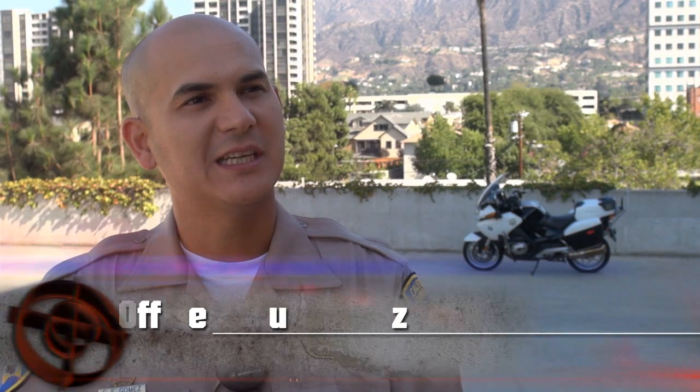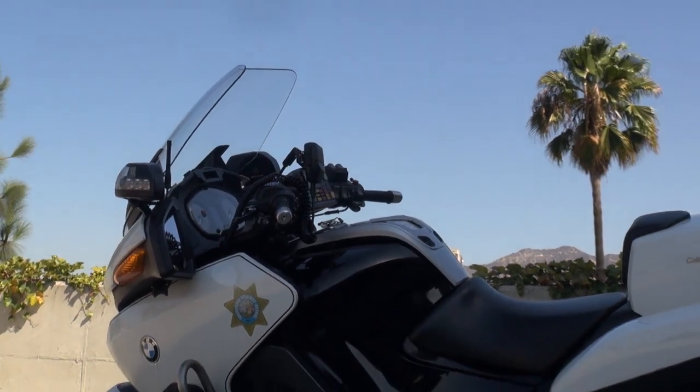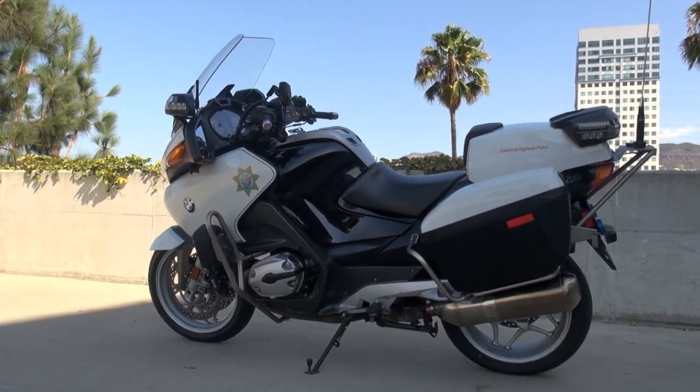My name is Officer Saul Gomez. I'm an officer with the California Highway Patrol. I've been with the organization for 8 years. I've been a motor officer for 5 of those 8 years. What you see behind me is the BMW 1200-RTP, which is the police version of the RT motorcycle.